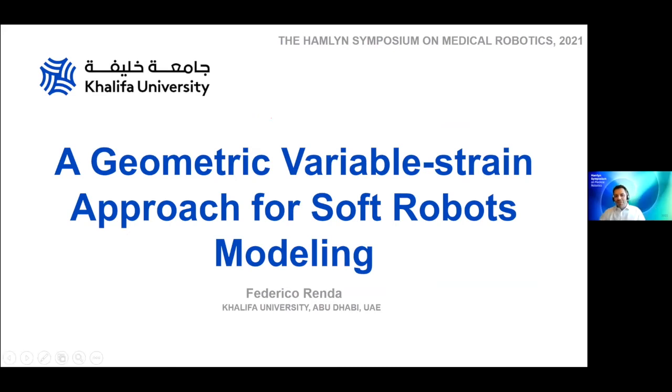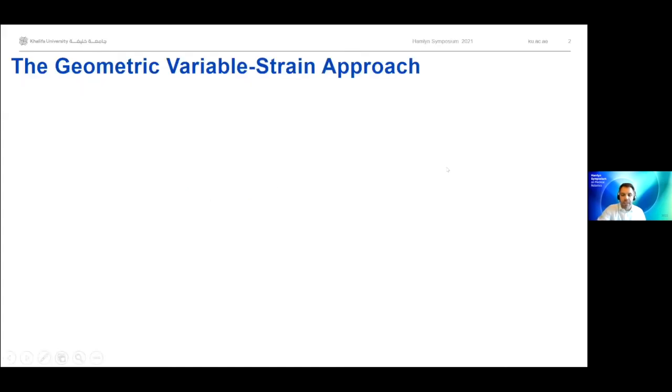All right. Thank you very much for the invitation. I'm very happy to be here tonight, with this impressive lineup of speakers. So thank you for inviting me. And so as Cosimo predicted a little bit, my presentation will be very equation heavy, unfortunately, so not as exciting probably as the one we have seen so far, but I hope I will be able to convey at least a few basic concepts that I think can be useful to approach the problem of modeling soft robots. So my presentation is titled Geometric Variable Strain Approach for Soft Robot Modeling.